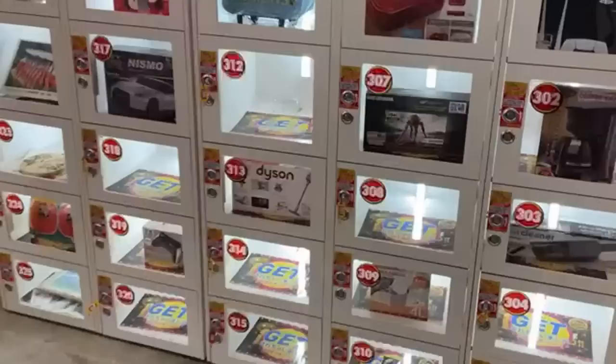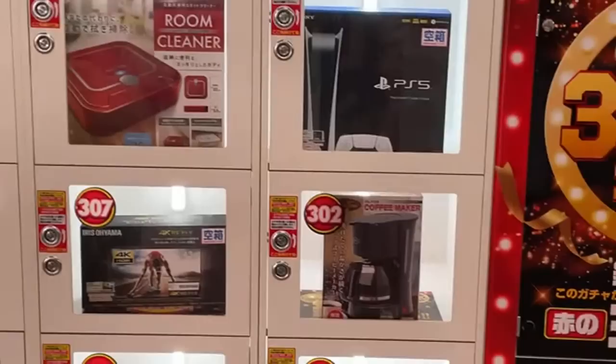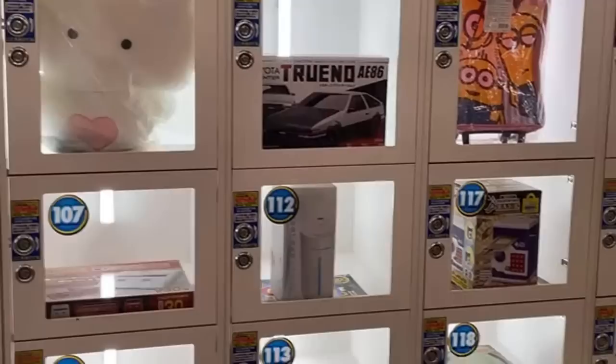Holy crap, is that a Dyson vacuum cleaner? Yeah, there's some good ones in here. There's a Nintendo Switch. Wow. A Roomba knockoff. I could use a coffee maker, too, right now, because I need a coffee. There's a 1,000 yen one, which is a lot cheaper. And I'm sure it's rigged, though. It's probably rigged. You mean you might not get anything?